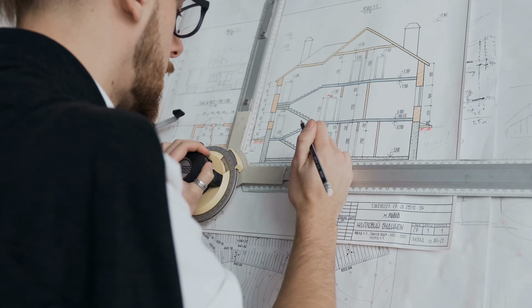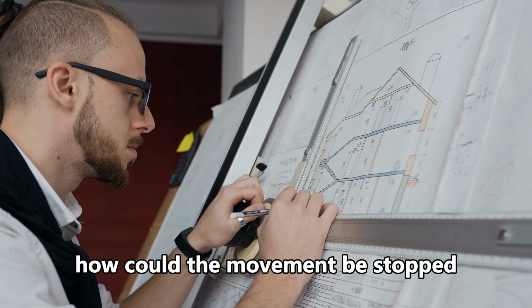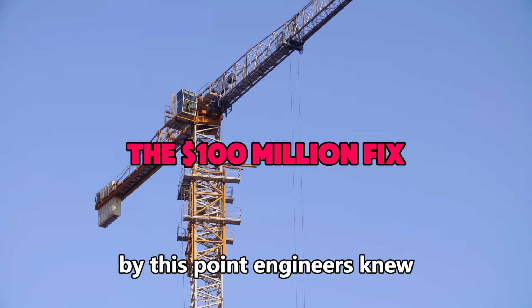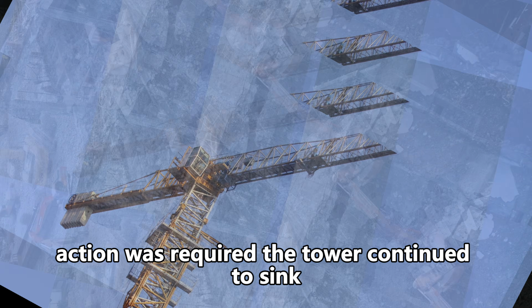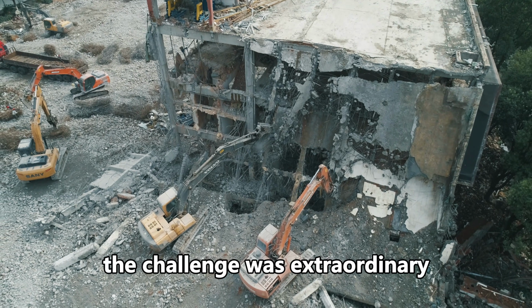United States. While lawyers argued over responsibility, engineers focused on a more urgent question. How could the movement be stopped before the problem became even worse? By this point, engineers knew they could no longer simply monitor the problem. Action was required. The tower continued to sink. It continued to lean, and for residents, the challenge was extraordinary.